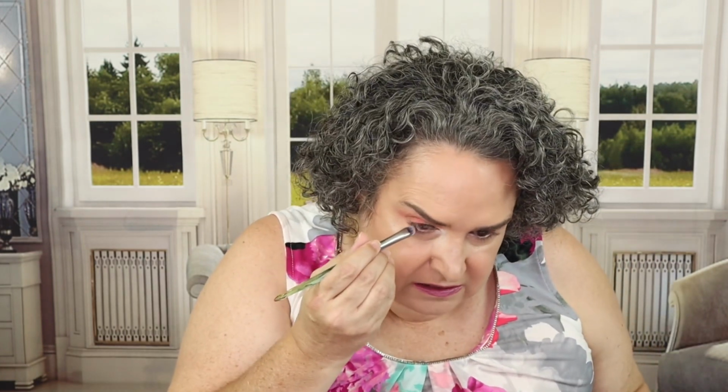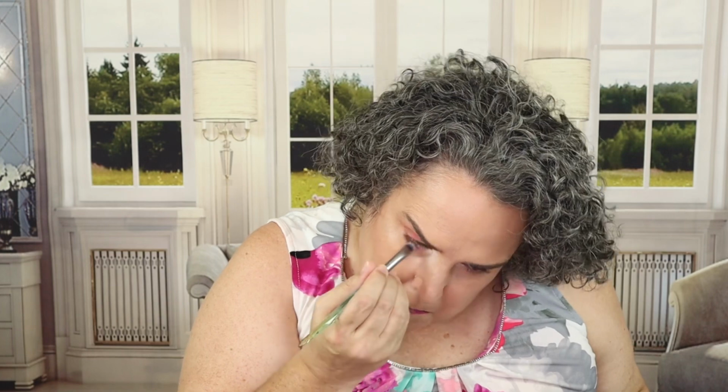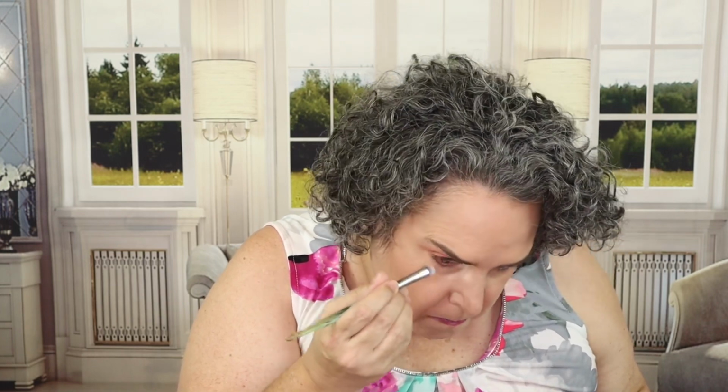Now let's take that underneath. And then I want to tightline this one right up against that lash line. I'm going to take with my finger this one here. Just kind of put it all over the lid. And then I'm going to take this in kind of that inner corner. Okay, let me put some mascara on and I'll be right back. So here's the finished look. Be right back with my final look.